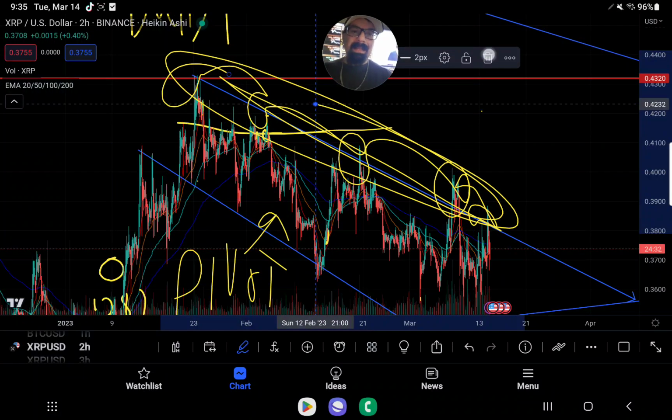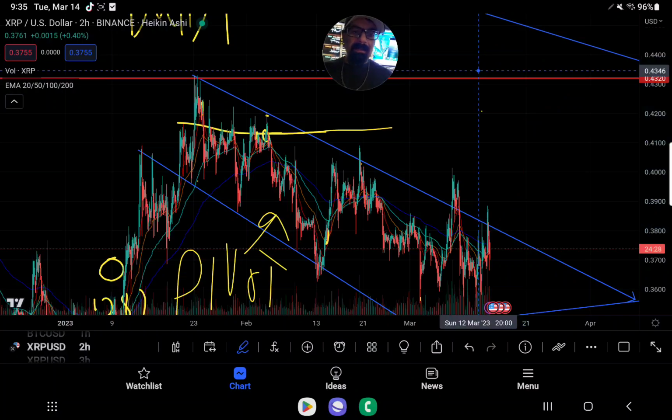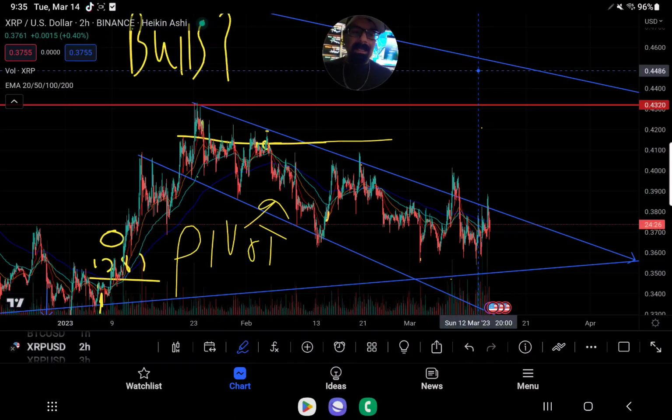So we need to break that area. If we break that area, it's not just cut and dry to come up there, but it could help propel us to the next level. We'll take a farther look at the next level of resistance after we take a look at the support, to show you how we confirm the falling channel.